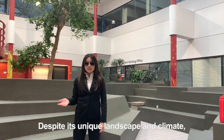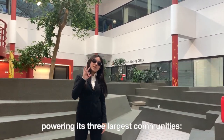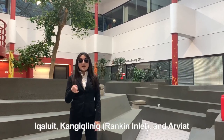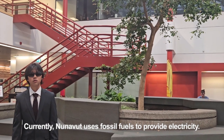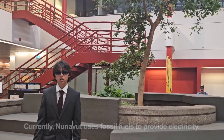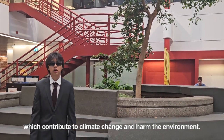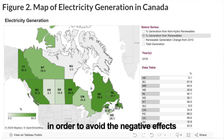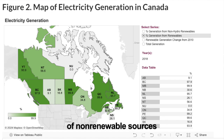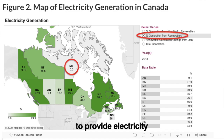Despite its unique landscape and climate, it faces a controversial challenge, powering its three largest communities, Iqaluit, Rankin Inlet, and Arviat. Currently, Nunavut uses fossil fuels to provide electricity. These fossil fuels create air pollution, which contribute to climate change and harm the environment. Most other provinces and territories have started to invest in green energy in order to avoid the negative effects of non-renewable sources. However, Nunavut still uses 100% diesel to provide electricity.